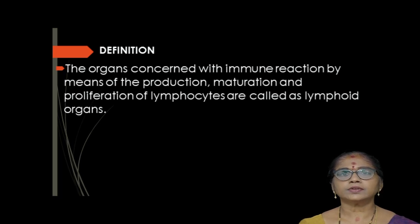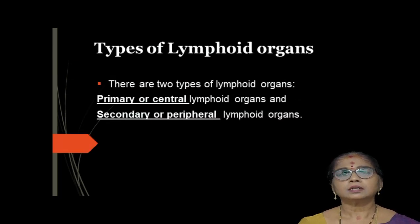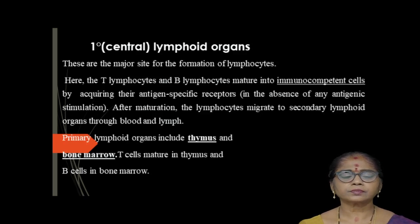They are concerned with immune reactions by means of the production, proliferation and maturation of the lymphocytes. There are two types of lymphoid organs. Primary lymphoid organs, otherwise called the central lymphoid organs. Secondary lymphoid organs, otherwise called the secondary peripheral lymphoid organs. First of all, we are going to see what primary lymphoid organs, otherwise the central lymphoid organs, are.